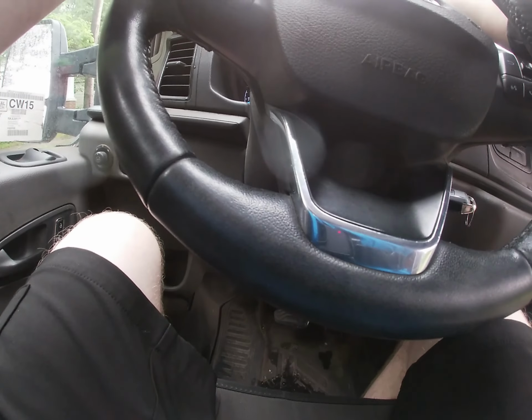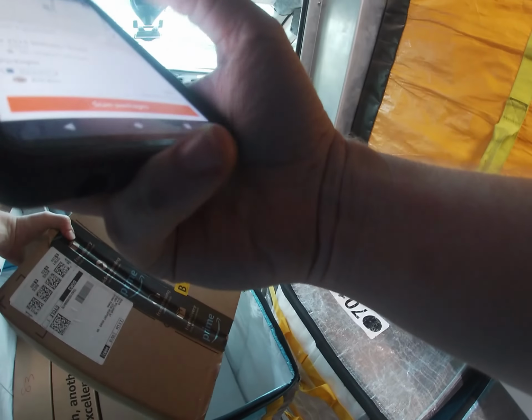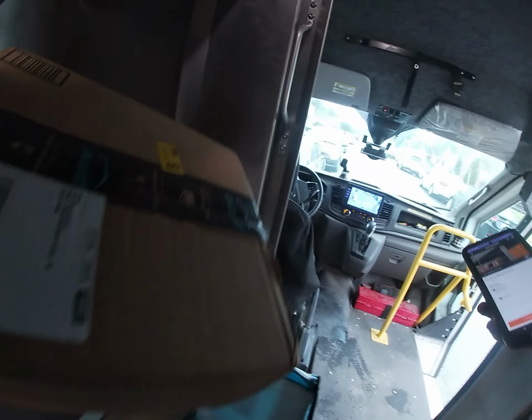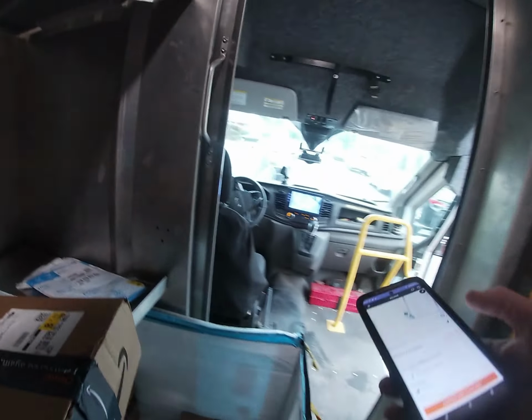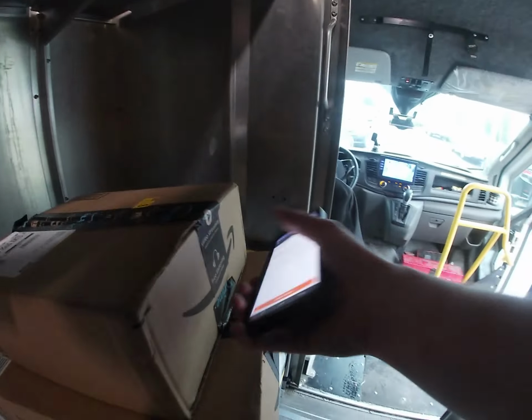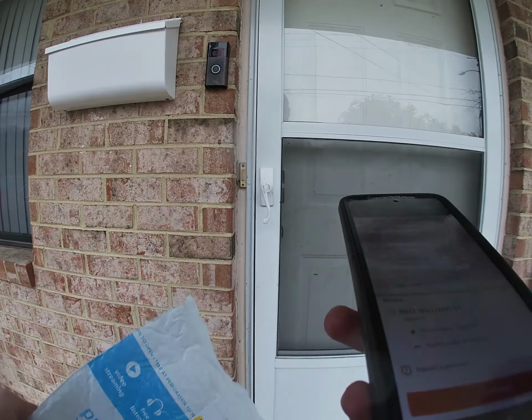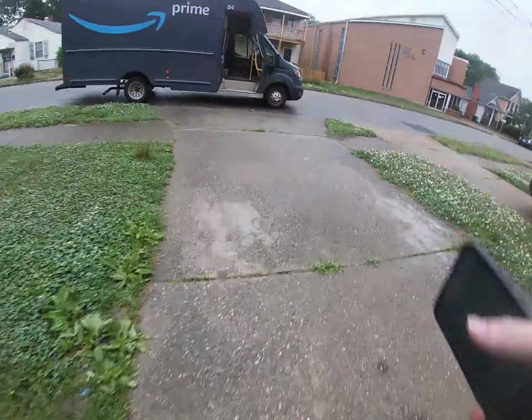Head east on 34th Street for 900 feet. Alright, 71 is in a box. That's right there. Scan package. Whoops. Got two, I didn't see that.